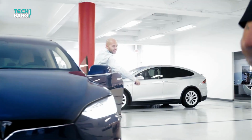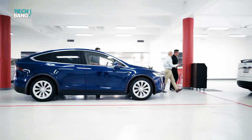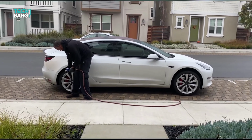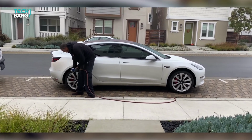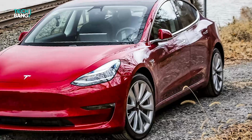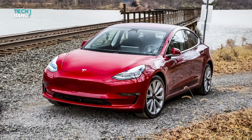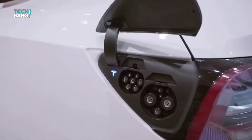Another thing you should think about for the ongoing expenses of maintenance is that there is almost no maintenance. You don't have to do any oil changes, but simply tire rotations. Because of the heaviness of the vehicle, due to the size of the battery pack, the car weighs more and wears out the tires a little bit faster than the conventional gas-powered vehicle.